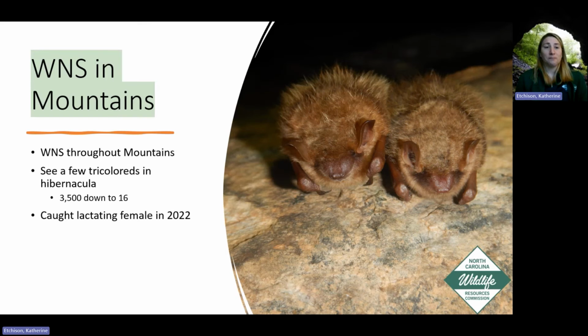But some good news here. Every summer we do mist netting surveys. It's not the best tool for tricolored bats specifically because they're really hard to catch. But we caught a female in 2022 and she was lactating. That's good news because that means she was nursing pups, presumably at her roost. A lot of times these white nose survivors, even if they're surviving, it doesn't guarantee that they'll reproduce. A lot of times they're just not in the best shape to go through that demanding process of reproduction. So to see that we caught one, that's survival, and then it's reproducing, that's wonderful.